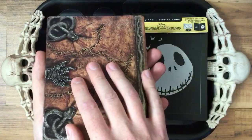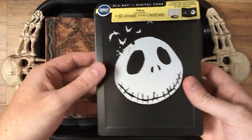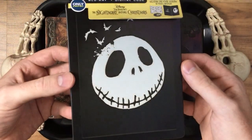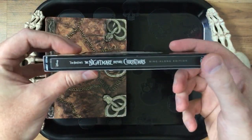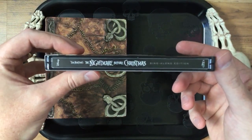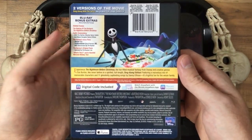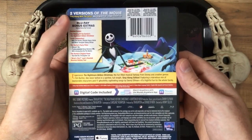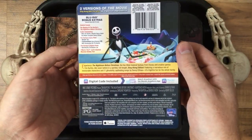upgrade. So that's the Hocus Pocus limited steelbook, and then we have The Nightmare Before Christmas. I think that's just really, really sharp, awesome, simple. And this, like I said, is the sing-along edition that is at other stores right now, just has different artwork. And the extra features there, you have 2 versions of the film, the sing-along edition as well as the theatrical. Really, really awesome.